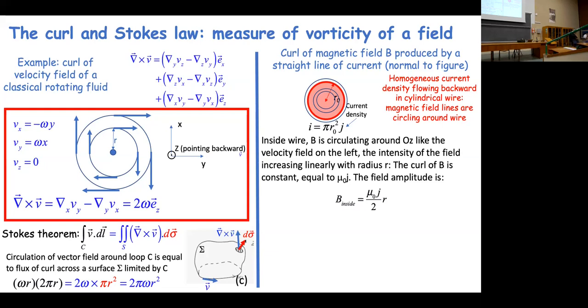Inside the wire, the magnetic field is rotating with an amplitude which is proportional to R. So at the center, the field is zero. And when you go away from the center inside the wire, you get a field which is exactly like the field I had for the velocity. And if you apply the same formula, you find that the field inside the wire is proportional to J, R. And when you put all the figures, you find mu naught J R over two.